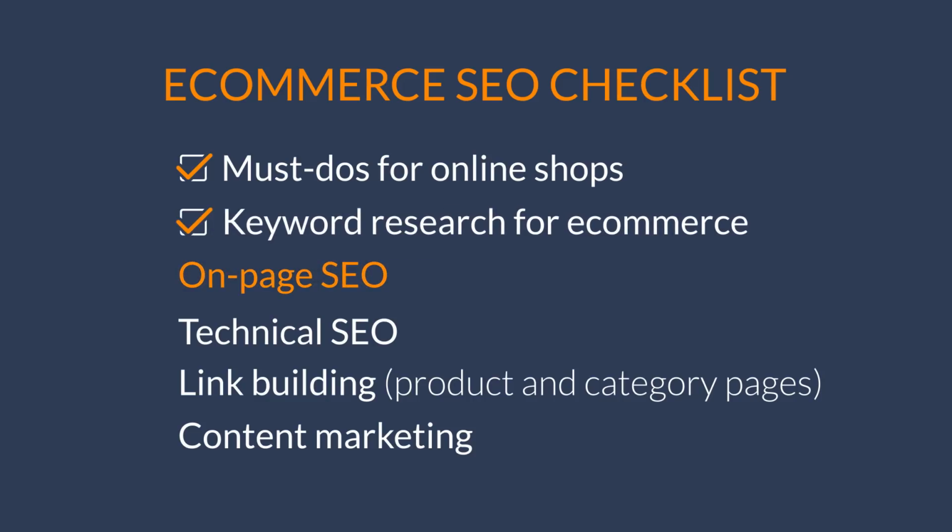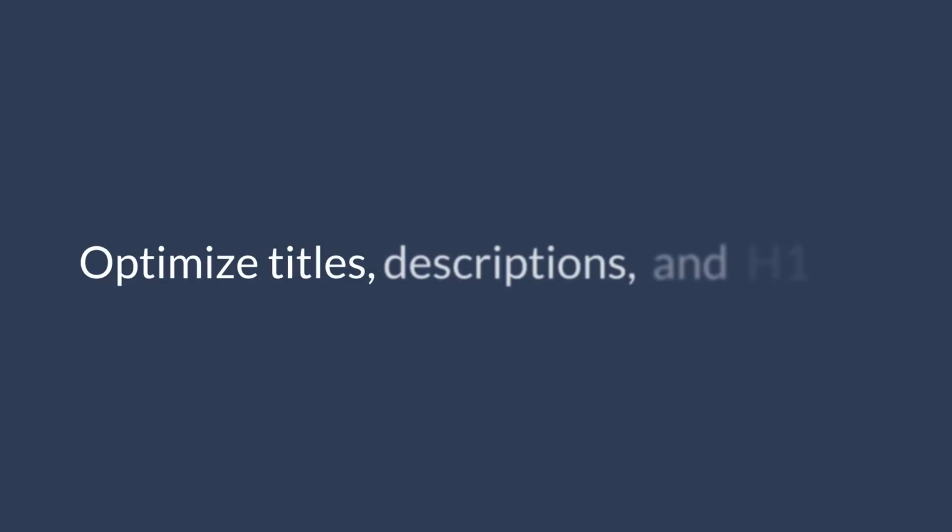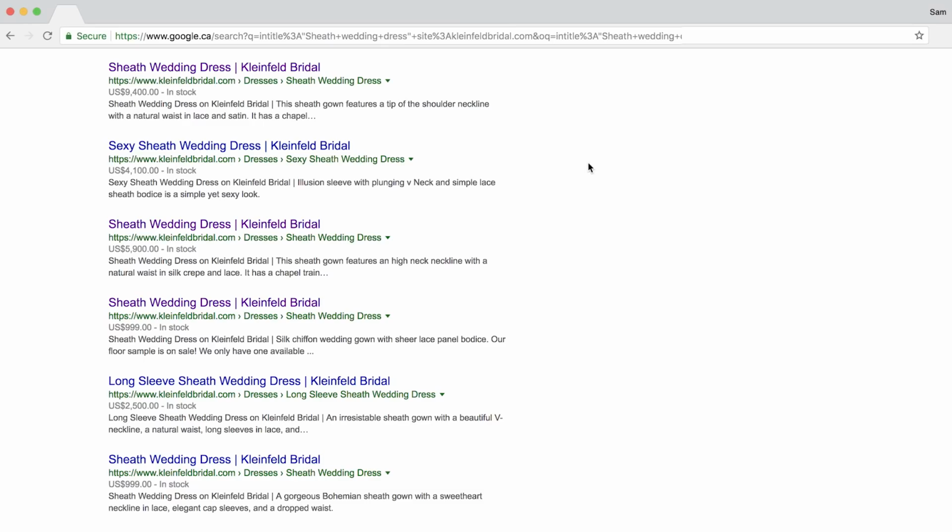So let's move on to on-page optimization. First is to optimize your meta titles, descriptions, and H1 tags. Now, most e-commerce sites use templated versions, especially those with thousands of different products, which makes sense from a time perspective, but it isn't exactly ideal from a search perspective. It's a bit ugly, and none of these really entice a click from my point of view.